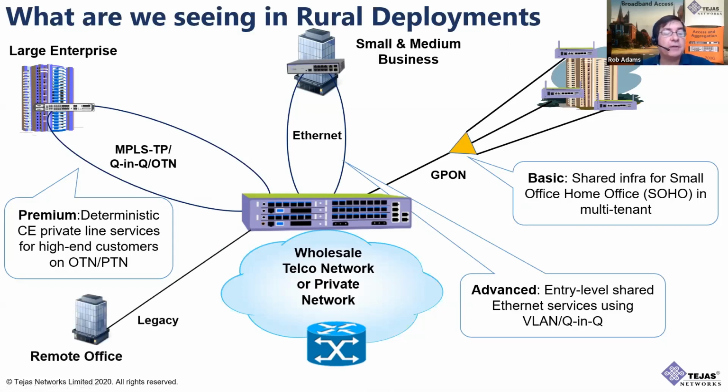And surprisingly, we see a lot of legacy services in these rural rollouts, which really surprised me when I started working in the rural environment. I came from basically larger companies that targeted urban environments, but there's just tons of legacy stuff still out there. And that's why we chose that service offering to roll into our single product. And by the way, our product also will let you backhaul over a wholesale network, or over your own WDM network, or using your own gray optics in the backhaul. So we give you many, many different deployment opportunities.